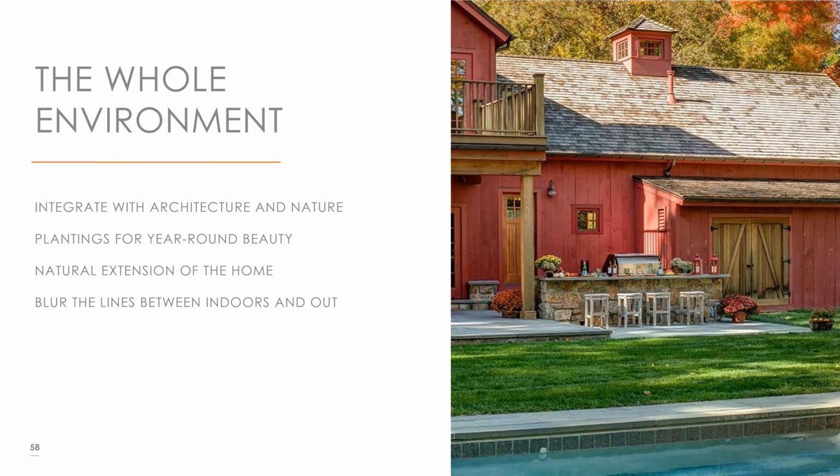We do want to make sure that the outdoor kitchen is a natural extension of the home. And we want to, as much as possible, blur the lines between indoors and out. The more we can blur the lines between indoors and out, the more we're embracing biophilic design, the more we're improving the indoor living as well.